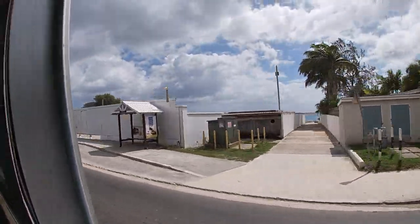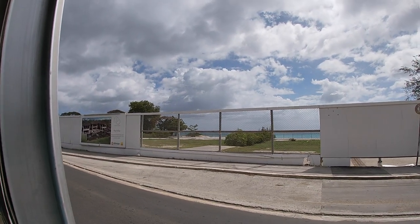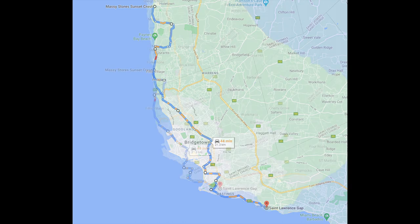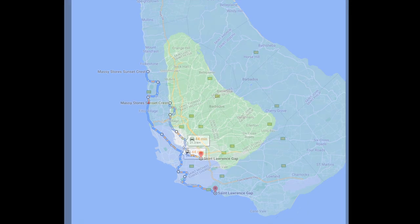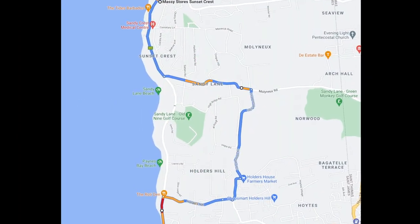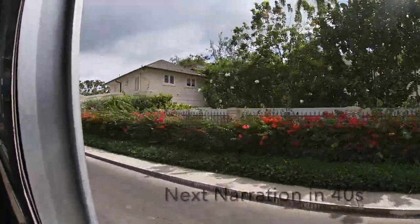I've also edited the footage, taking out the less visually interesting moments where all you can see are walls or fences and such. For this video, I start right outside the Massey grocery store in Holetown. This bus is scheduled to go down to the southern end of the island, which will pass my destination, the St. Lawrence Gap. As you can see on the map, there's a weird detour the buses have to take almost right away, as a portion of the main road is currently under construction.